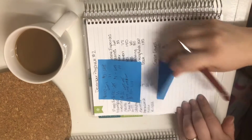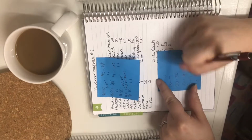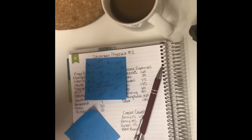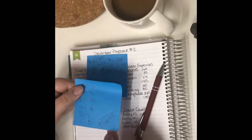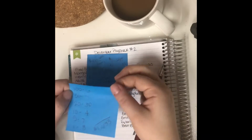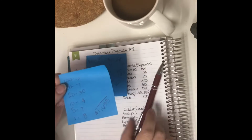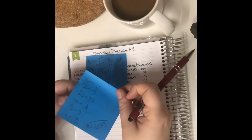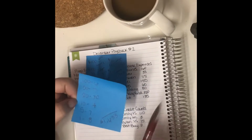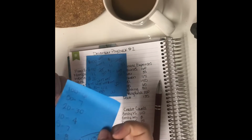So now I can hand her this, but I always write the total with it. Okay, so the total is going to be 1,633. So this is the paper that I take to the bank, and I fill out my withdrawal slip, put 1633, and hand this whole paper to her, and she'll pull it all out, put it in an envelope, and then we will be right back with the envelope stuffing.